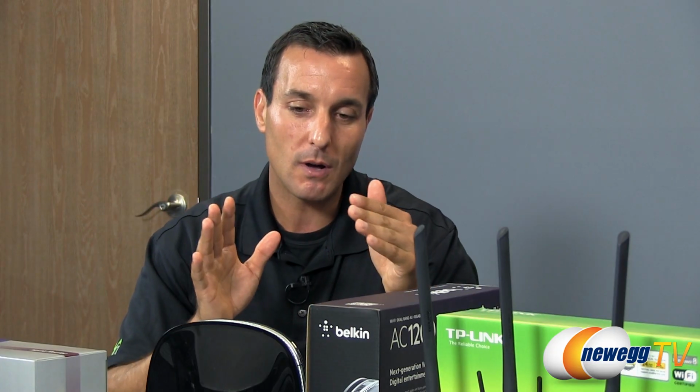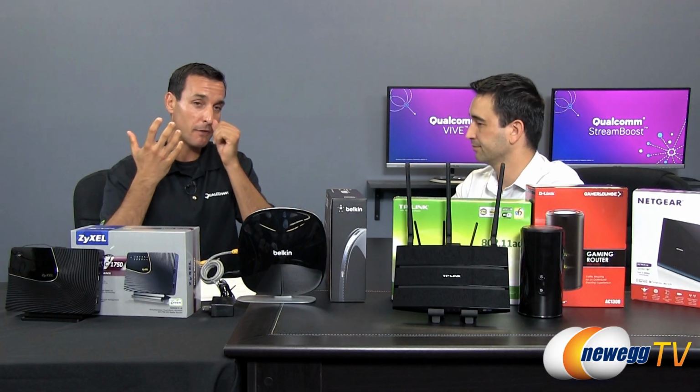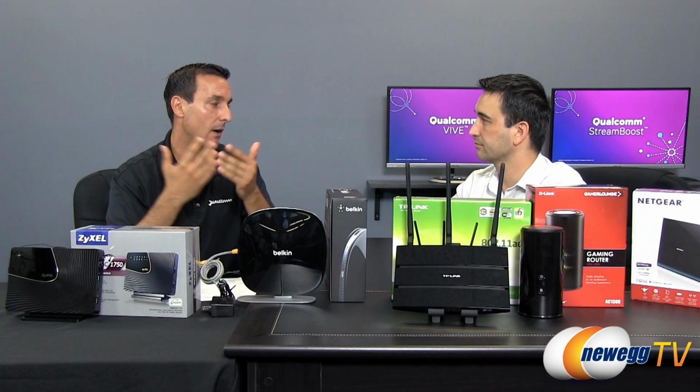Also, when you have a Qualcomm VIVE 11AC on both devices, meaning your router and on the client side, like your smartphone, you can save power that way. When 11AC is on both ends, you can actually get up to 6 times better performance and power savings. Well, that's fantastic. I mean, especially if your phone's dying at home, even just using the Wi-Fi or your tablet or any of those mobile devices, it's really important to have that power savings.